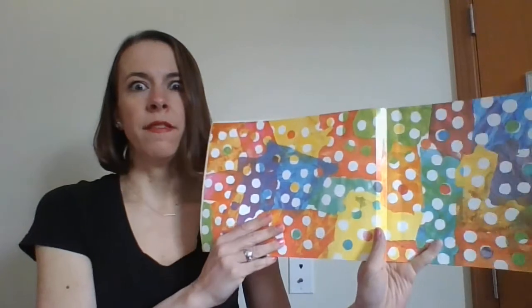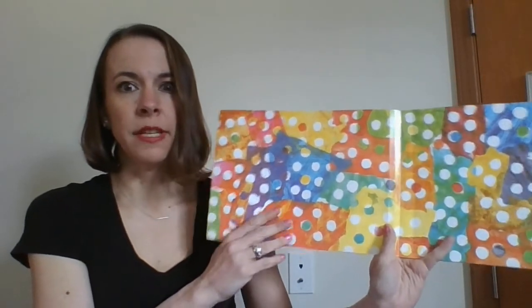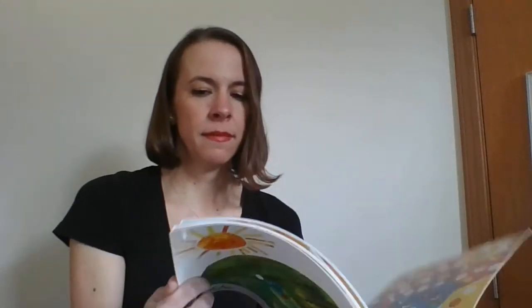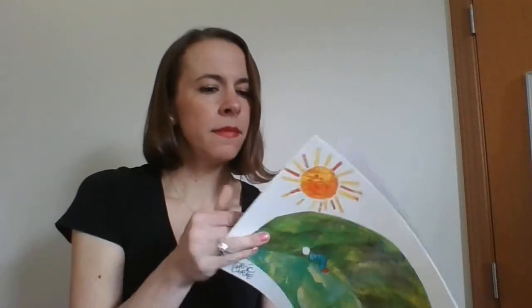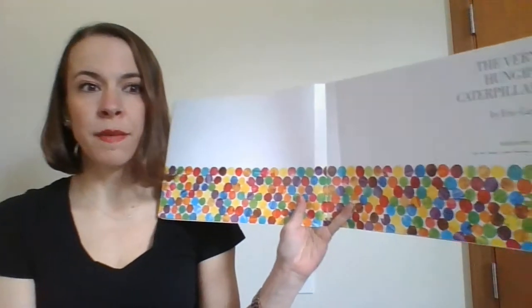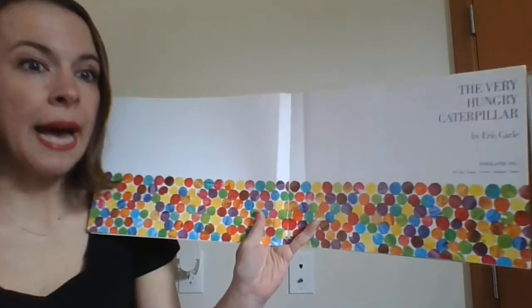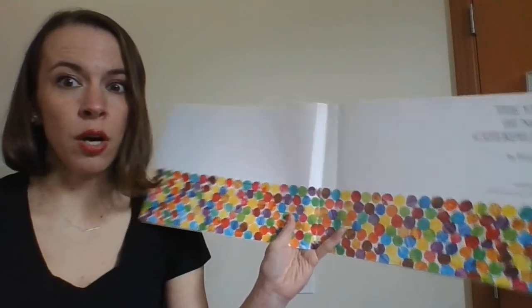Ooh, I love the inside art. Look at all that. It's so colorful and interesting. Oh, and there's all the inside circles from the page that we just saw. The Very Hungry Caterpillar by Eric Carle.